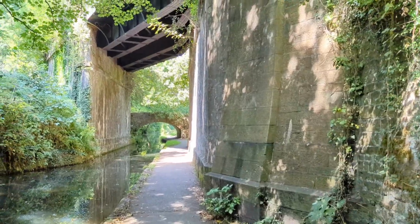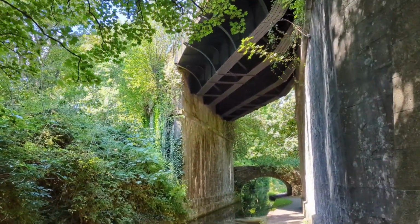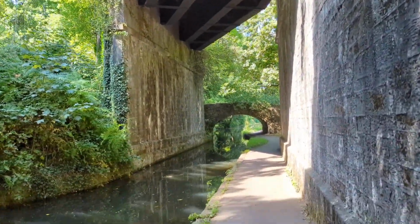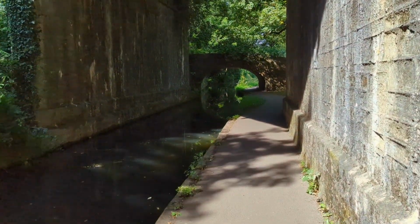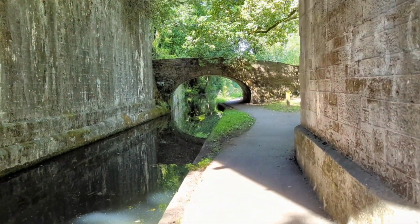And the Great Western Railway built this bridge, a beautiful skew bridge, and plonked it right down where the wharf should have been. Now, this isn't just a double bridge. This is something a little bit more special. And as you get along a little bit further, you'll see what I'm talking about.